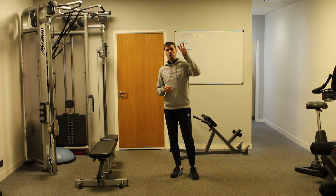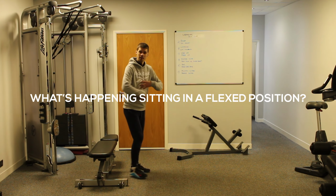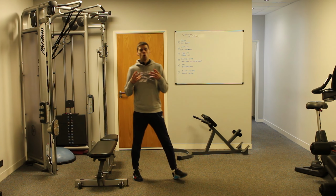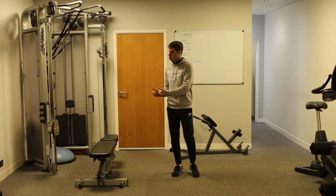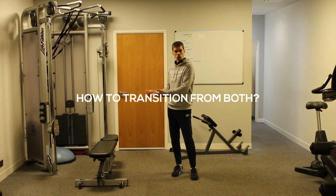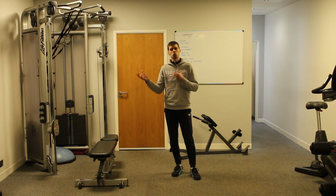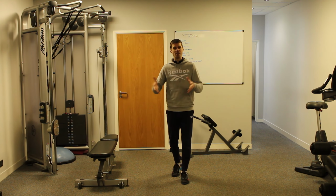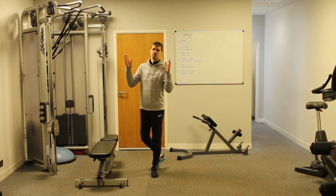We're going to do that by looking at three parts. We're going to look at what's happening when we sit down in a flex position, what happens when we're sat down in an upright position, and then talk about transitioning between the two. And then in the final part, as we summarise, I will also talk about sitting more generally and postures to use. In part one, it's sitting with a flex spine.